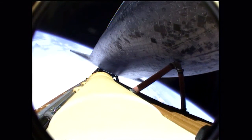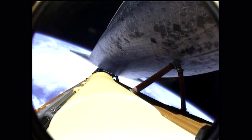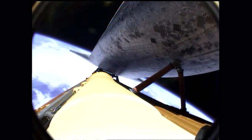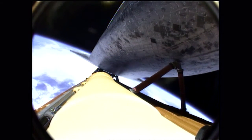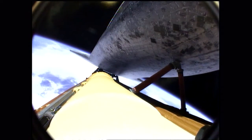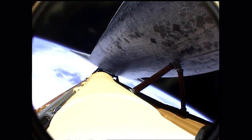Three good main engines, three good auxiliary power units, three good fuel cells. Approaching the 8 minute mark into the flight. Atlantis now traveling more than 15,000 miles an hour. Eight minutes, 15 seconds into the flight, standing by for main engine cutoff. That'll be followed a few seconds later by the separation of the external fuel tank.